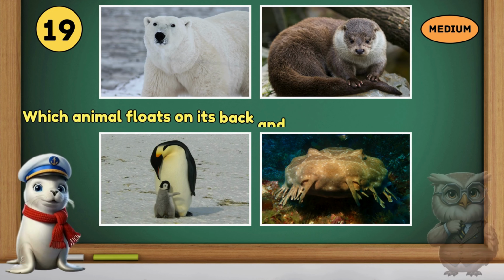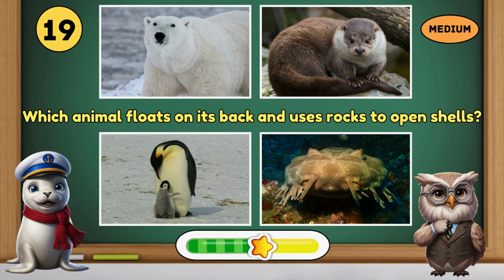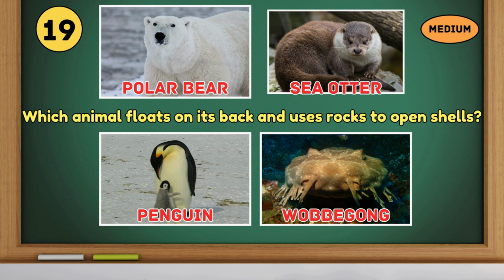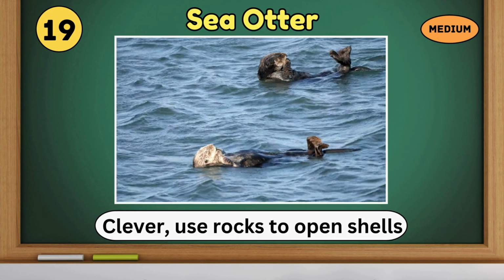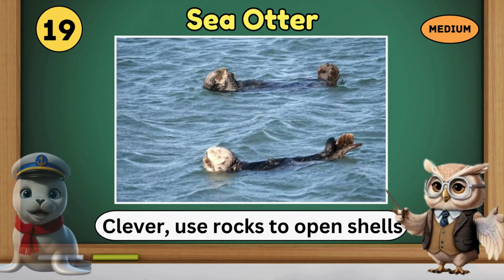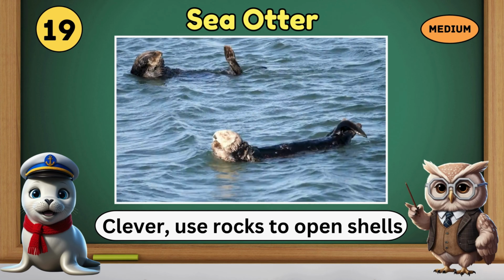Which animal floats on its back and uses rocks to open shells? Right answer, it is sea otter. Sea otters are clever and use rocks as tools to open shells while they float on the water.